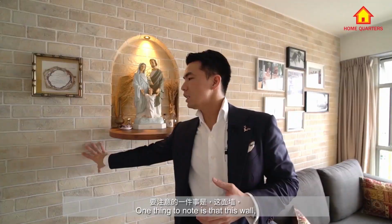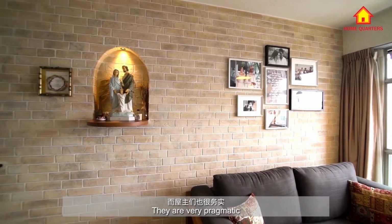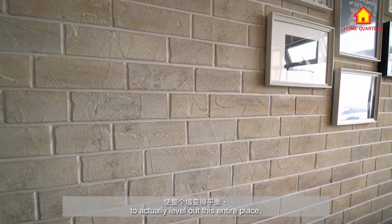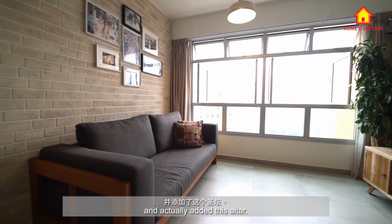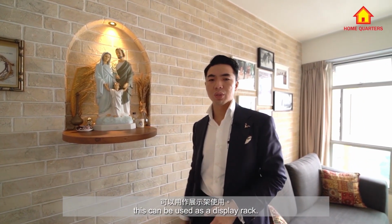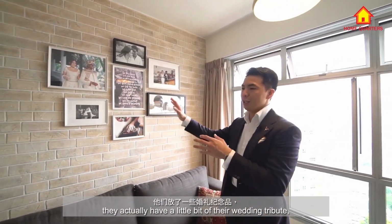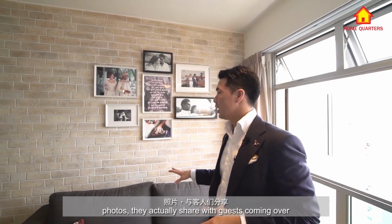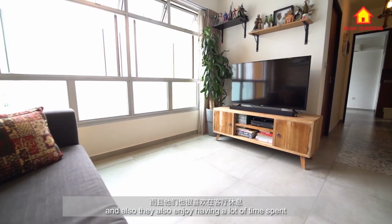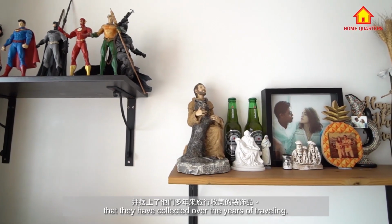One thing to note is that this wall actually jutted out when they first got the unit. They are very pragmatic, and for aesthetic purposes they added this partition wall to level out the entire place and added this altar. If you don't need it to be an altar, this can be used as a display rack. Then on the right side, they have some of their wedding tribute photos that they share with guests coming over, and they also enjoy spending a lot of time in the living area, appreciating the knickknacks they collected over the years of traveling.